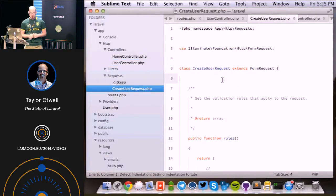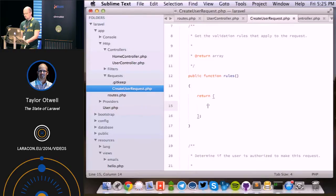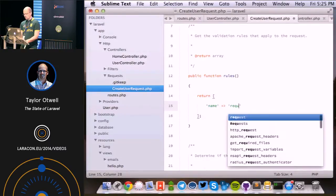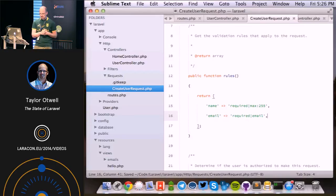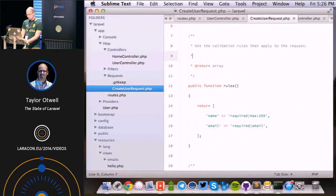This extends something called form request, which in turn extends the Symfony request. So this is a true request object. You can see it has two methods, rules and authorize. Let's look at the rules. For creating a user, we had two fields, name and email. So name is going to be required. Let's say that it has a max of 255, and that's probably all we want for name. And then email is also required, and it needs to match the email validation that PHP has built in, filter var. For authorize, we're just going to return true because we want to let any user make this request. And that's really all there is to it so far.